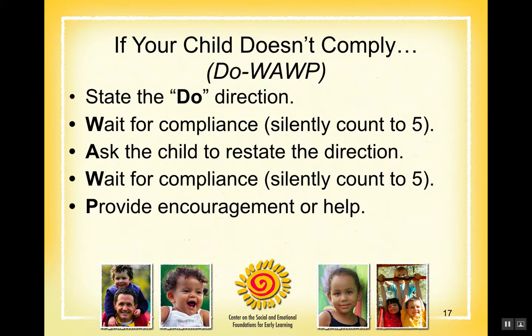It is important to follow through when redirecting or directing your child. So if your child has difficulty complying or following your directions, you should do WOP. This is an acronym for stating the do direction, then wait for compliance while silently counting to 5. Ask the child to restate the direction, then wait for compliance again while silently counting to 5, and then provide encouragement or help. Helping will ensure your child's success.